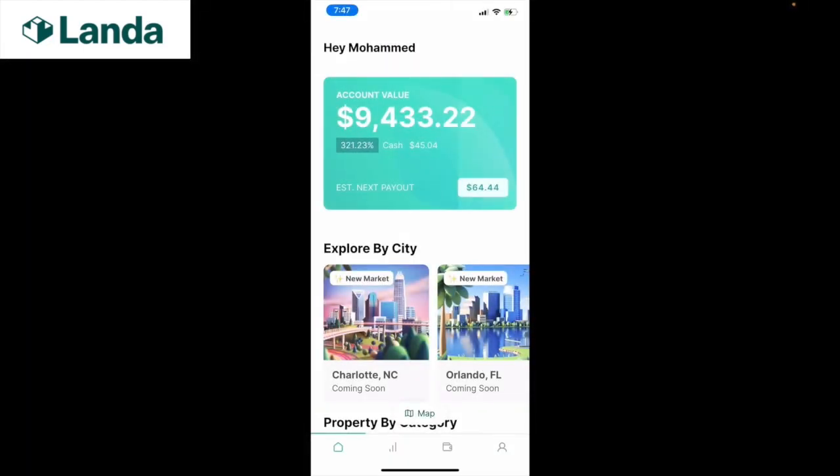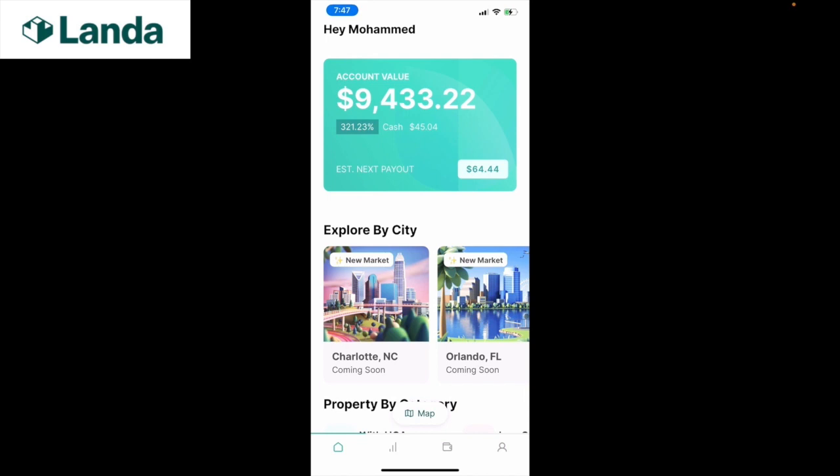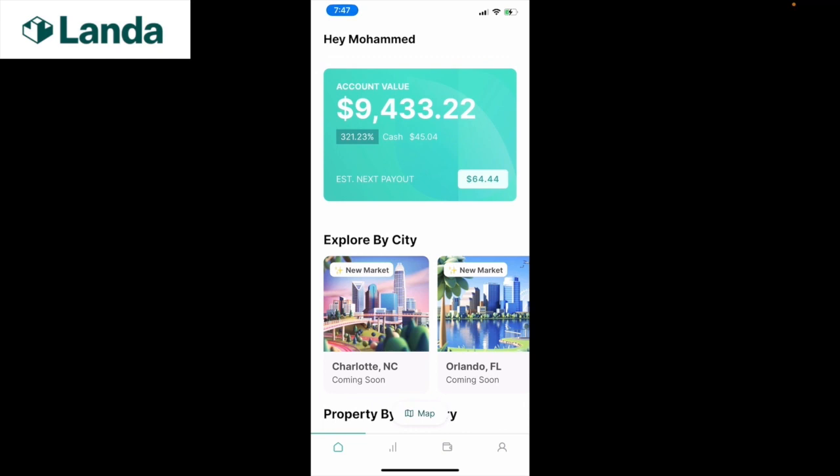Now I'm going to walk you through my account. You can see that the current account value is $9,433. Now actually this is not my total return. I did reach almost $10,800, but what happened is I withdrew $1,400 a few months ago, and I'm going to explain why in a minute.